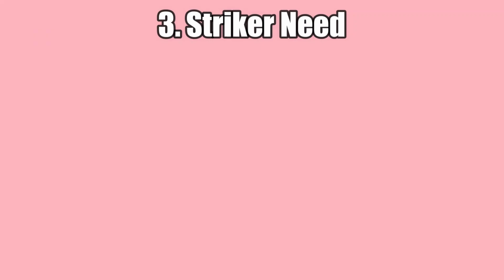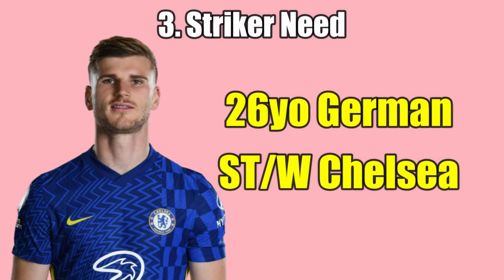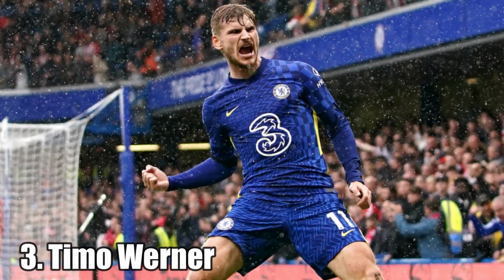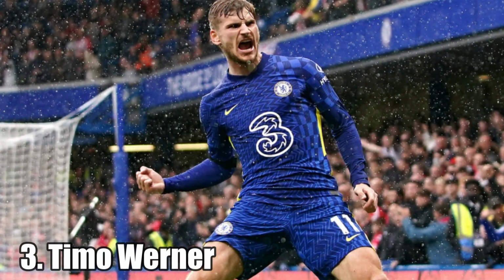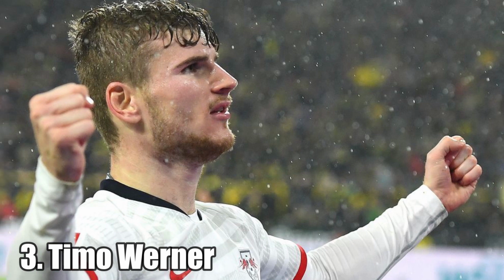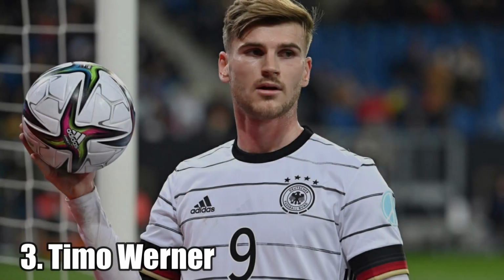To fill their striker need, Newcastle should bring in Timo Werner, the 26-year-old German striker from Chelsea. Newcastle have 2 strikers that are Premier League proven, but Wood is inconsistent and Wilson is injury prone. But when Wilson is healthy, he needs to get minutes. Werner being brought in would be a smart move in my opinion, as he is a versatile player and could play all across the front 3 at a decently high level.